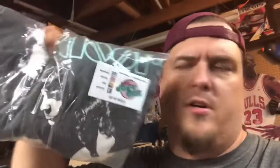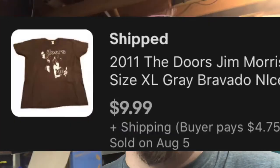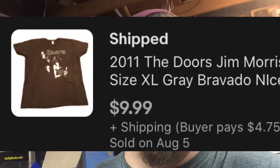And then I sold, look, one of my Beatles boxes got moved over here because that got up there. And I wanted to be able to see it. What's the fun in having a Nintendo that you don't play because it's way up on a shelf if you can't even see it? This is not a vintage Doors shirt. It's like 2011 or something, but it sold for $9.99 plus $4.50 shipping.